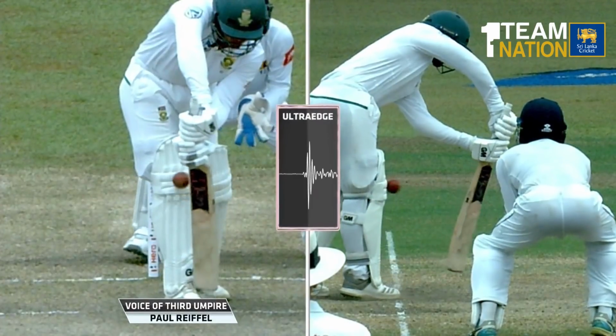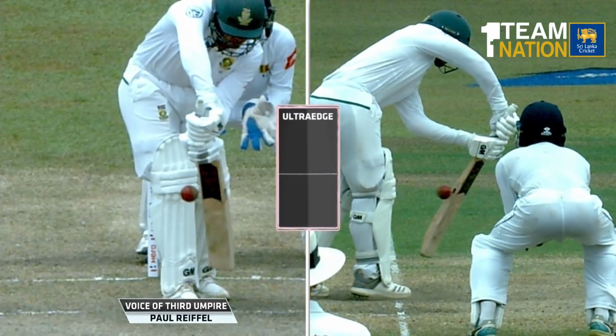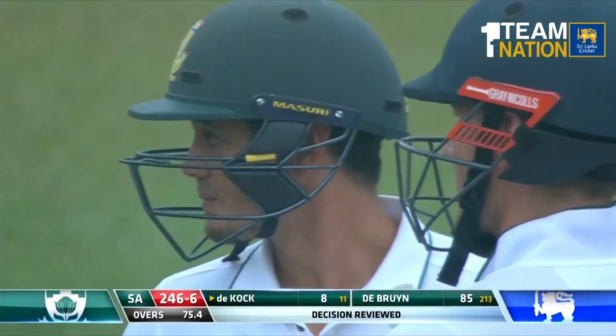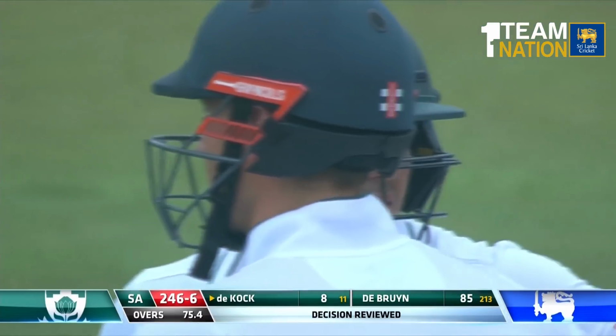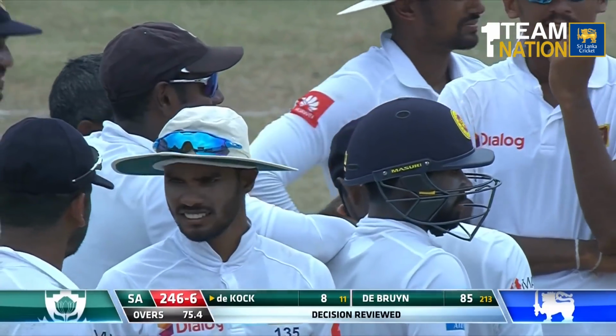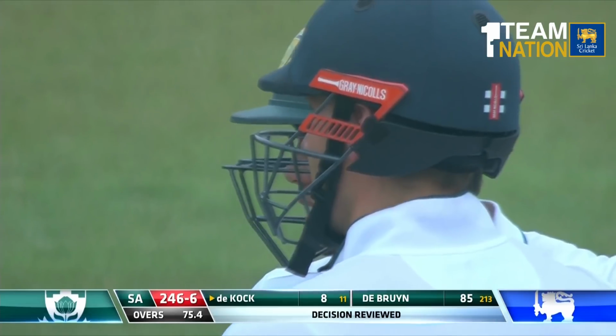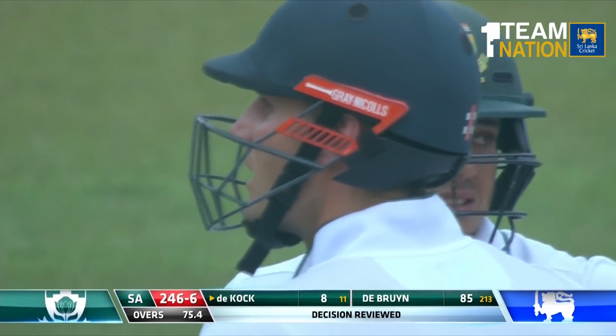Yeah, he's clearly missed that ball. Then we'll go to ball tracking when ready. Ball's been spinning quite a bit. He's on the back foot, but he's been given out. So if it's clipping, the decision stays. He was trying that reverse sweep. Herath made the change, changed the length.